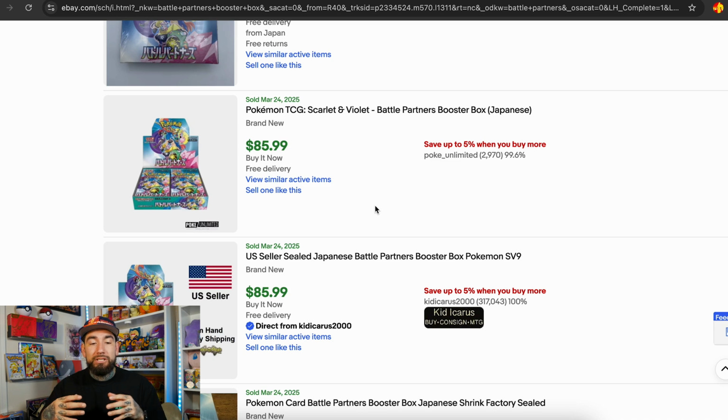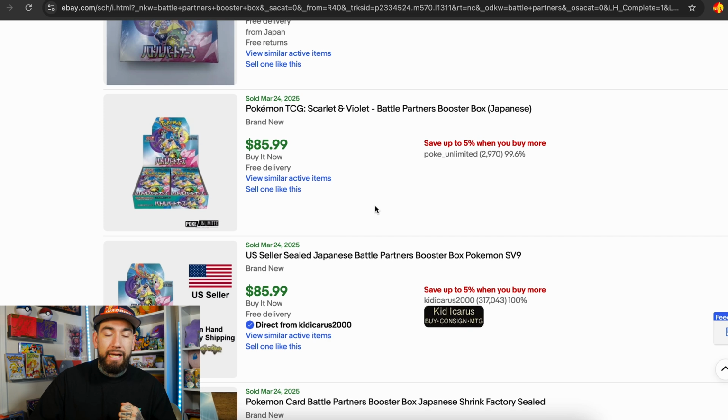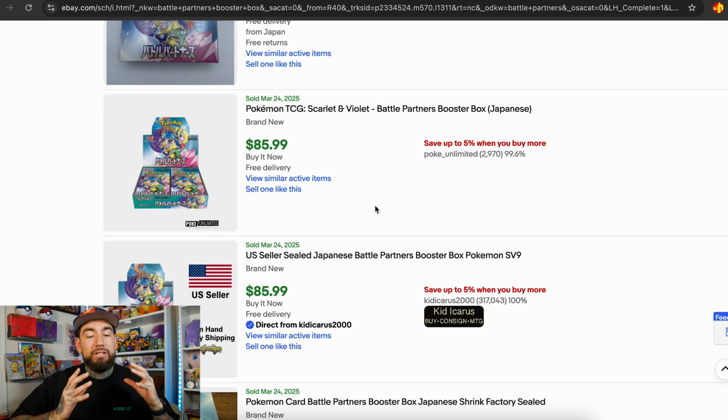I think Japanese just took a quick little dip, and now we're going to be right back to where we need to be. I need to do a little bit more research to see about the Japanese reprints, what's going on over there, but it is good news. We do have some sales at the $70. It's going to correct a lot of this stuff, and hopefully in the next 2 to 3 months we get Battle Partners under that $80 threshold.